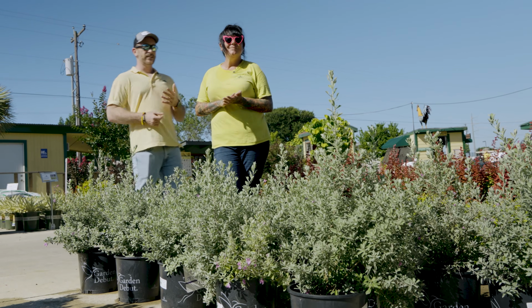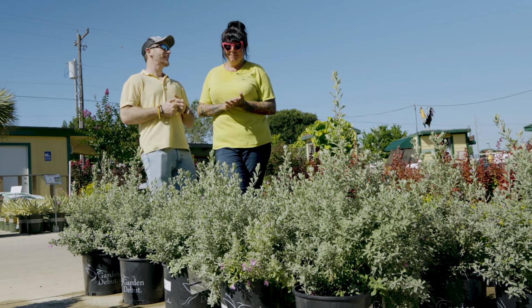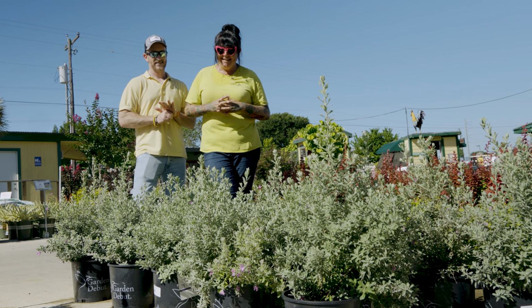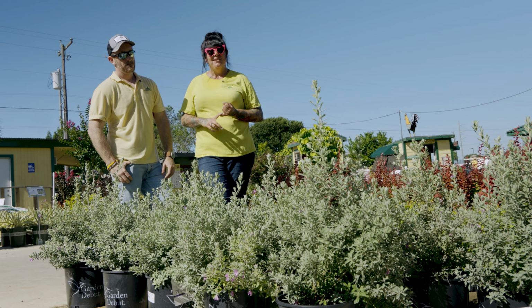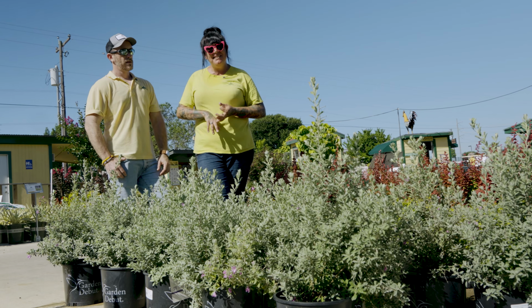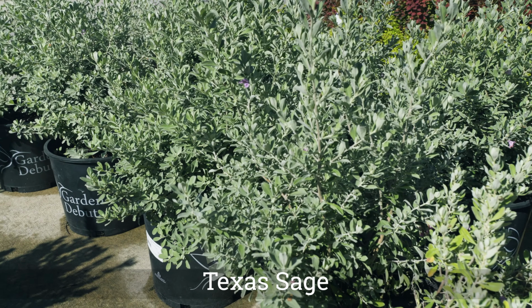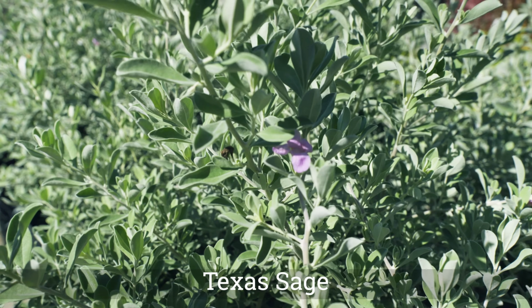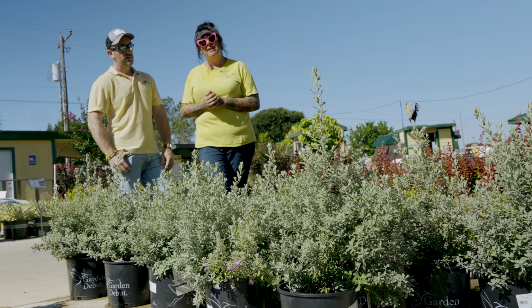So Maria, for a list of shrubs for North Texas, I think it's only fitting that we end on this iconic Texas sage. That's right, Ryan. Texas gardeners love Texas sage. It can handle our hot Texas summer. Drought is no problem. It can take the heat and the sun, and people use it in xeriscapes constantly these days. People love the fact that it's got these silver leaves contrasted with these gorgeous purple flowers that bloom off and on all throughout the summer, plus they attract pollinators.